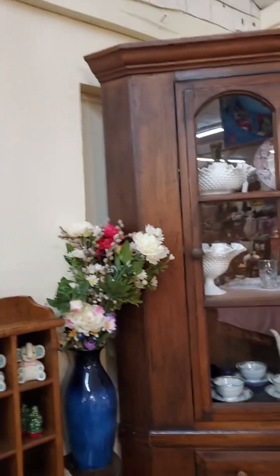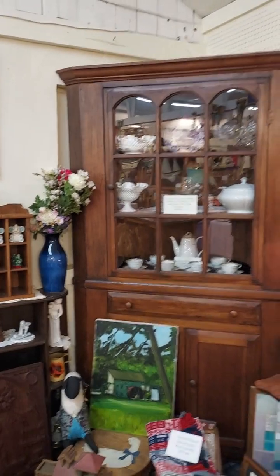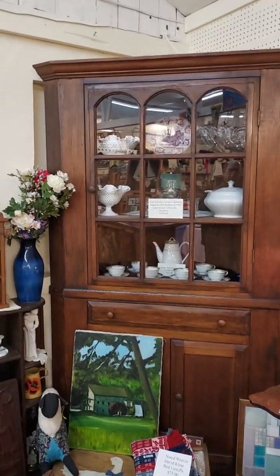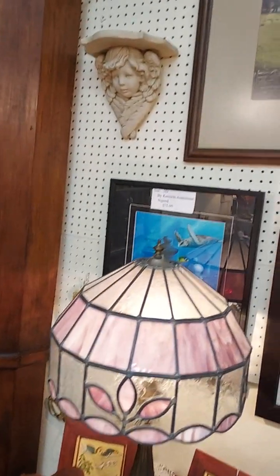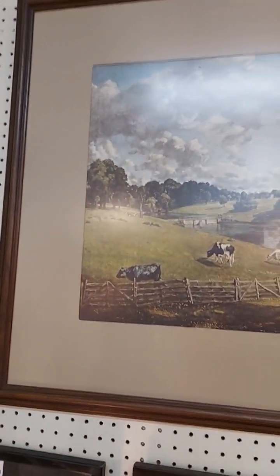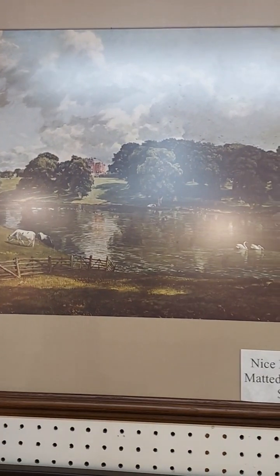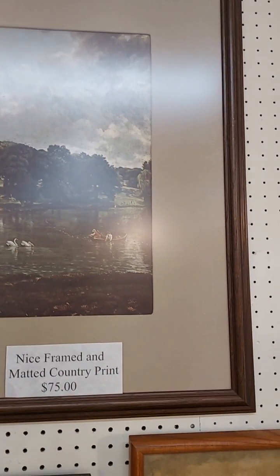And we don't have too much furniture inside this building, but we have a couple pieces. There's a nice homemade corner cupboard. Now these are going to be tough because of the lighting in here. This is a nice frame matted country print, and this is a nice farm scene. And there's probably going to be some glare from the lighting, so unfortunately that's the best I can do at this point.